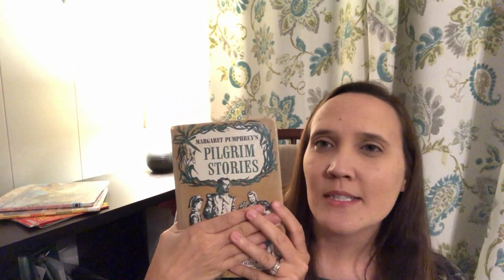Okay, so the next one that we are reading through, and I'm going to do this because I'm trying to cover up the library name, is Margaret Pumphrey's Pilgrim Stories. This is a really old book, first of all, but it's just different little pilgrim stories that have been really good so far. We've read a couple of them, and the kids are really enjoying this. It's a really good classic Thanksgiving book, and it's an easy read. It looks like a thicker chapter book, but it's not an overwhelming read. It's a pretty easy read.